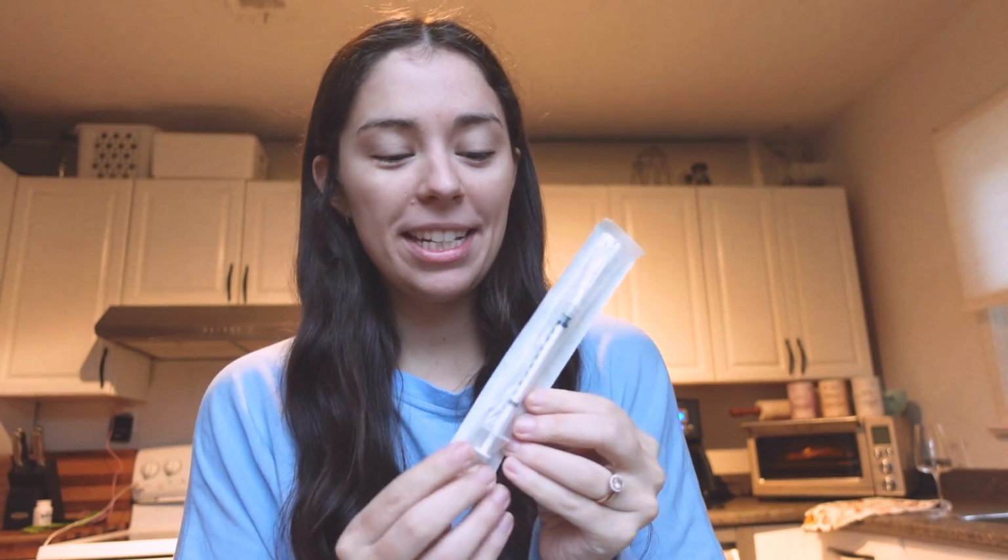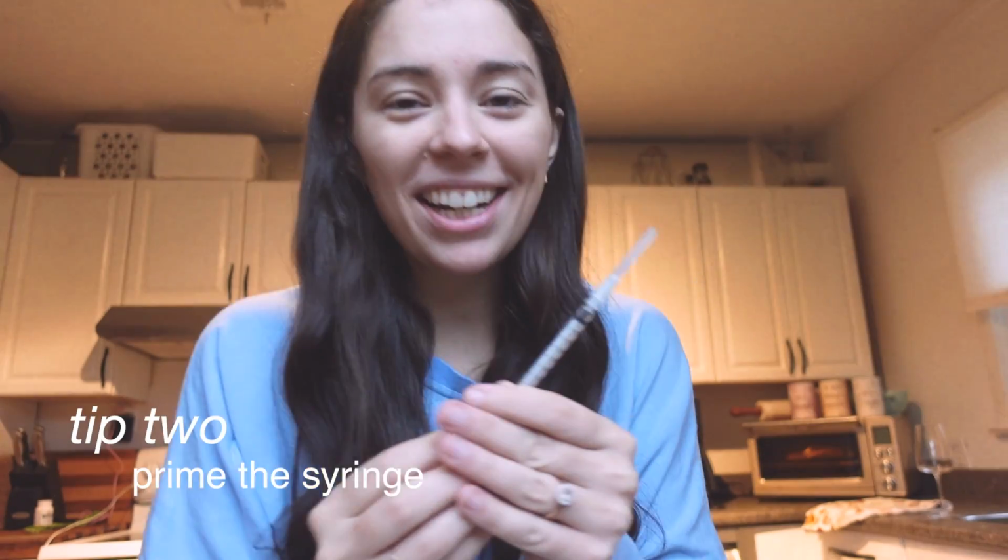So next up is getting the medication into the syringe. If Elsie will stop drinking. My next tip is to prime the syringe just by pulling back on the plunger a bunch, just so that it's not sticky, so that whenever you go to inject your meds, it goes in a lot smoother.